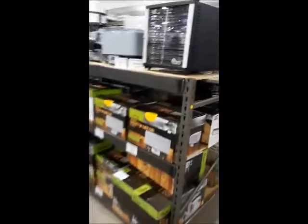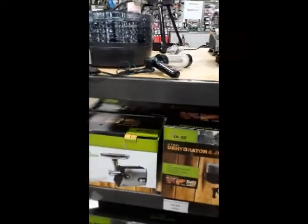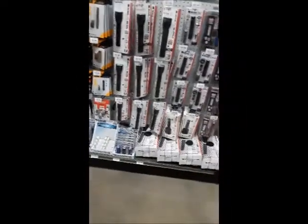And here you got dehydrators. Here's a 10 tray for $110. Got slicers, more dehydrators for like jerky. This is a dehydrator and jerky gun for $80. Oh, that's why my video went off. Okay, more flashlights over here.